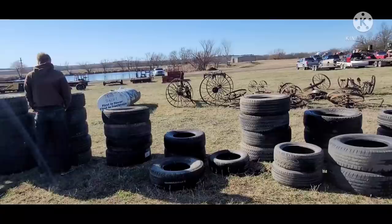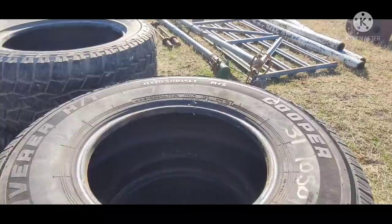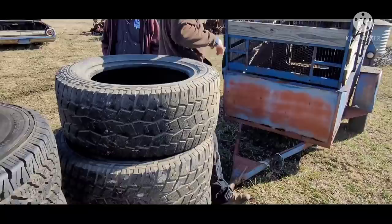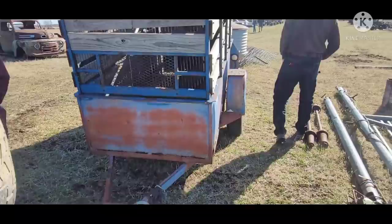Fifteens? I bet these things, yeah, 2007, so they're good rollers. It's not the condition, it's the age. The age is the condition.